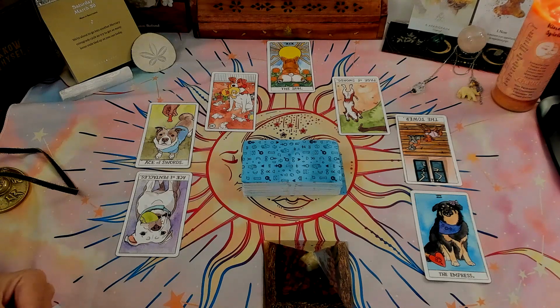Okay, so moving on to card 3, that is hidden influences, people or circumstances you may not be aware of and are influencing the situation at hand. That's the 9 of Pentacles. Normally the 9 of Pentacles, I would see this as somebody who's very beautiful or handsome, somebody very attractive. This was a very alluring distraction.